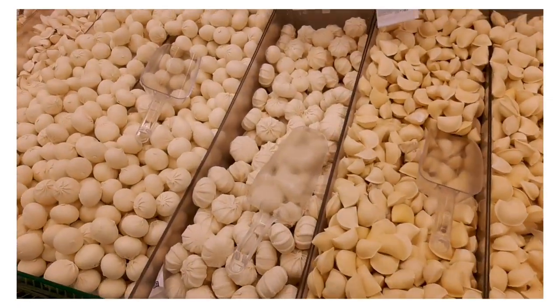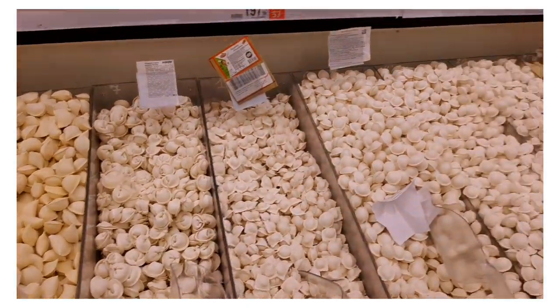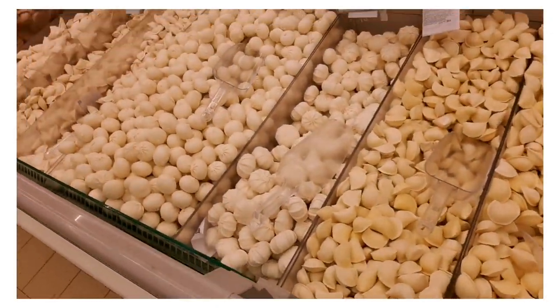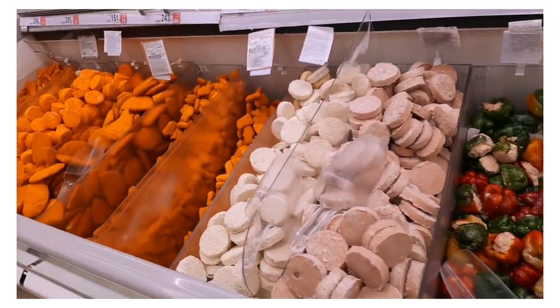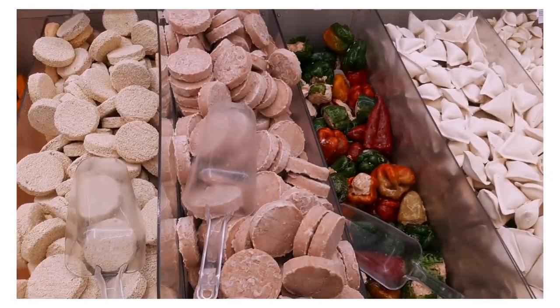This is pelmeni. This is something Russian traditional food or whatever. It's basically just like a dough that has meat inside. And you just boil it in water. I hate this. I don't like to see this.